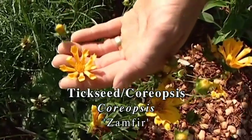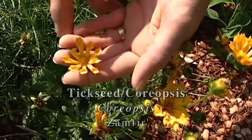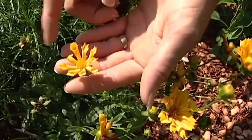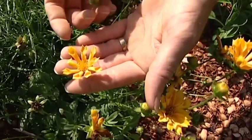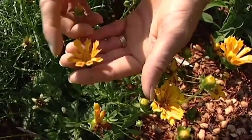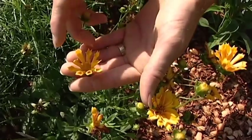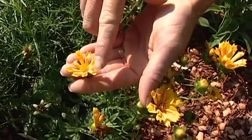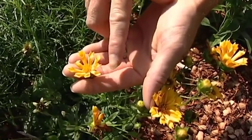Now with the daisies, a lot of people call these petals around the edge, but they're actually complete flowers. This is a head of many flowers. And we have the ray florets around the outside and the disc florets in the center. And the unique thing about this coreopsis, again, those ray florets are fluted, or they're sort of like little tubular flowers.